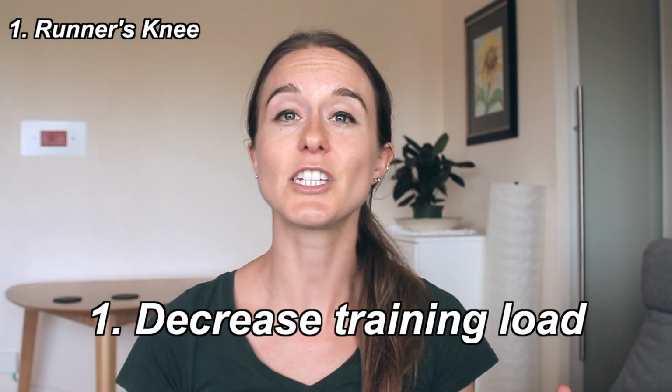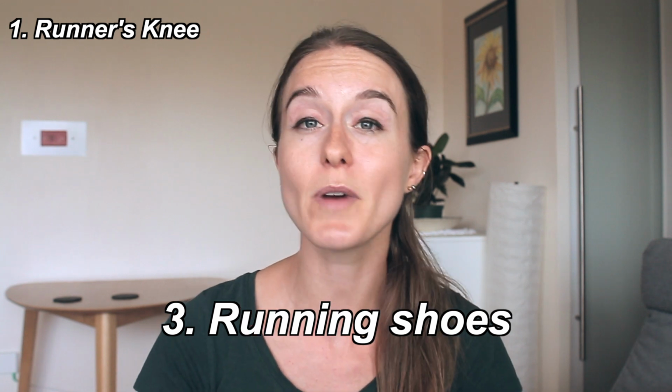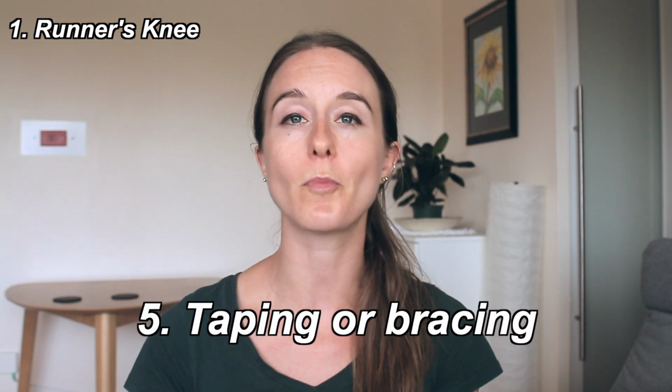There's a few treatments for runner's knee. The first one and the main one is to decrease your training load, or just take some rest days. Maybe take a short break from running up and down hills. Take a look at the shoes that you're wearing. Maybe it's time for them to be retired and get new ones, or they might not be the proper shoe for your activity or just the way you land or run. You can also get physical therapy where they can assess your gait and make sure that nothing natural in your body is causing this runner's knee. You can also do short-term pain reduction by taping or bracing the area.